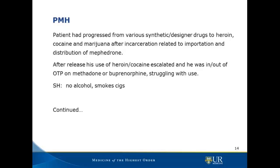He progressed, unfortunately, with relation to the synthetic designer drugs to standard heroin, cocaine, marijuana. He was incarcerated several times, related to drug importation, distribution of methadone, I think, initially. After his release, his use of heroin and cocaine escalated, and he was in and out of various treatment programs, including the opiate treatment program on methadone or buprenorphine, usually for short periods of time, just really struggling. He didn't drink very often, did smoke cigarettes.